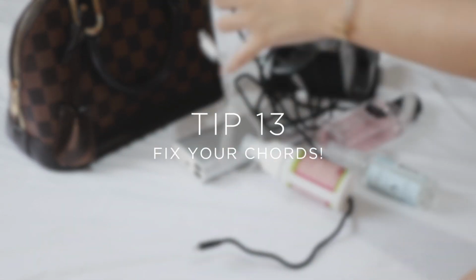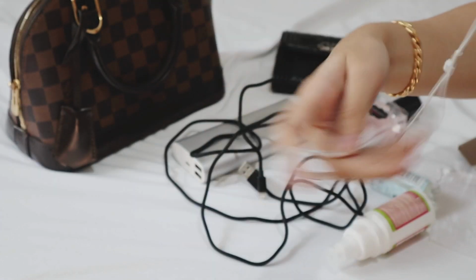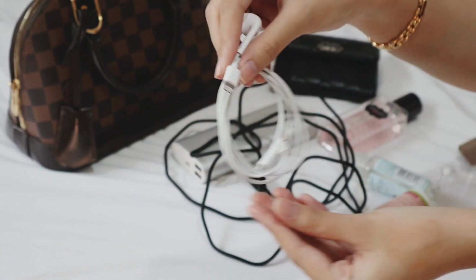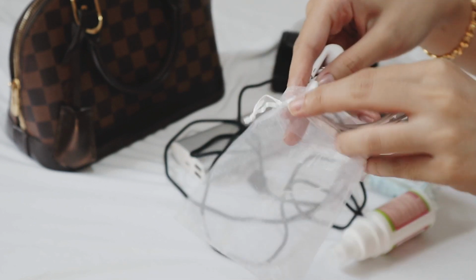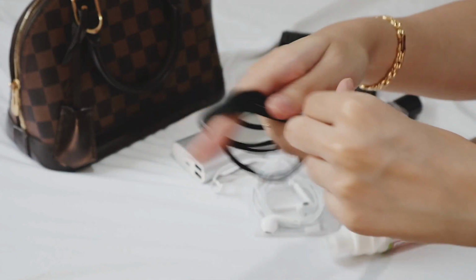13th tip. Always fix your cords. It's such a hassle when they get all tangled up in your bag. That's really the most annoying thing. So a simple clip, mini pouch, or organizer will do.